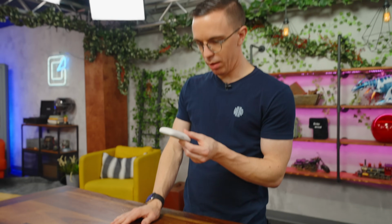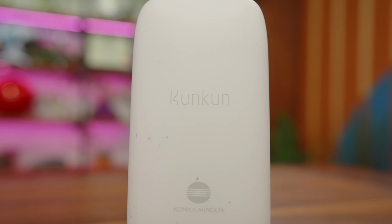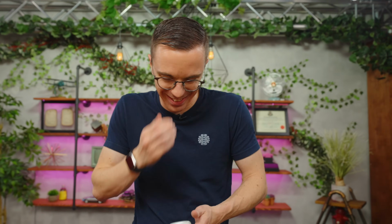What? Oh, it's this stupid shit. Okay. So this is a thing I shouldn't have bought. It's weird. It's not even that old. So this is the Konica Minolta Kunkun. It tells you if something is stinky. I love Japan. Sure, we'll just go with it.